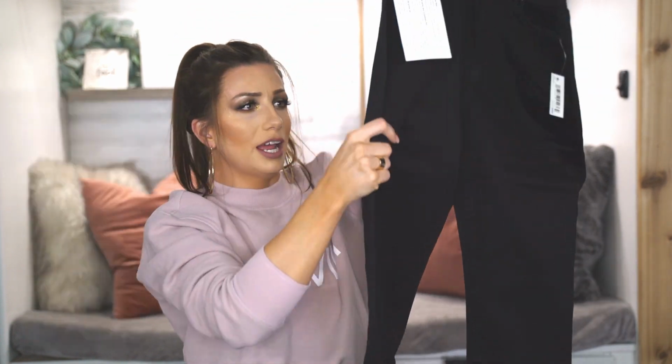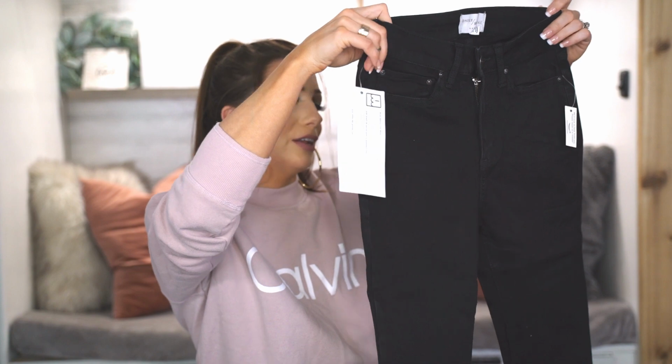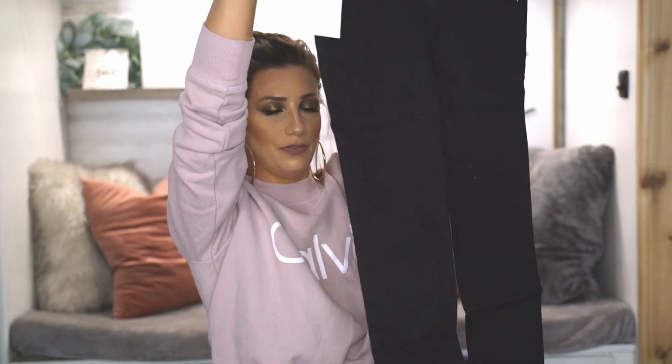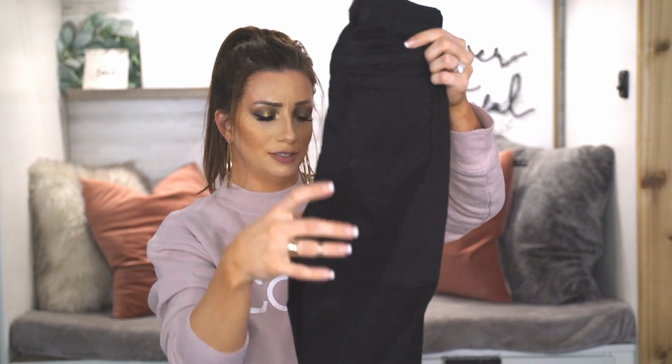So these just look really nice. They feel nice. I love high-rise jeans. That's like pretty much all I wear now. These were only $16.99, so I thought it was definitely worth a shot trying them on. So we'll see if the size fits. Because that's one thing too, you don't know how the brand's sizing works, but we'll see.